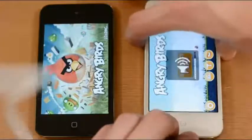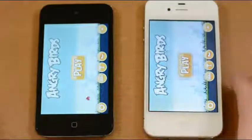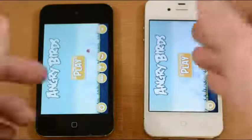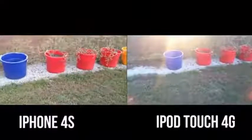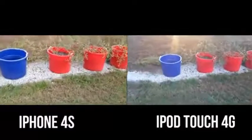We'll go ahead and turn that volume down. But I think it was pretty obvious that the iPhone 4S was definitely much faster at opening an app, or at least opening Angry Birds. Okay, so I am now recording using the rear-facing cameras on both the iPod Touch 4th generation as well as the iPhone 4S.